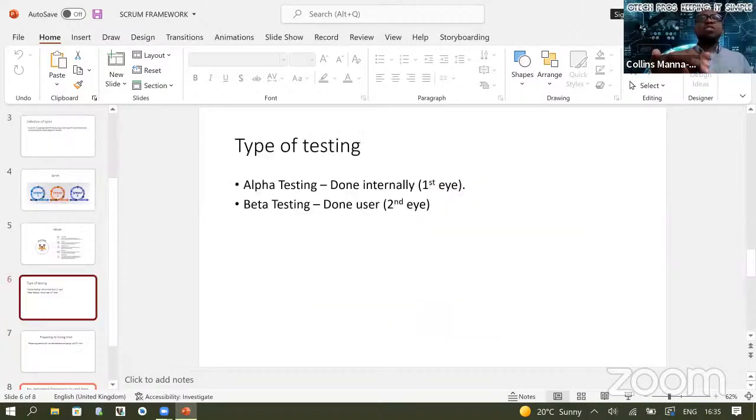And then look at this. We talk about our types of testing: alpha testing, internal, all the tests that go in. And then we have beta testing, where we are now. What we are doing now is beta test. So I will leave it there. I will not take it too much.